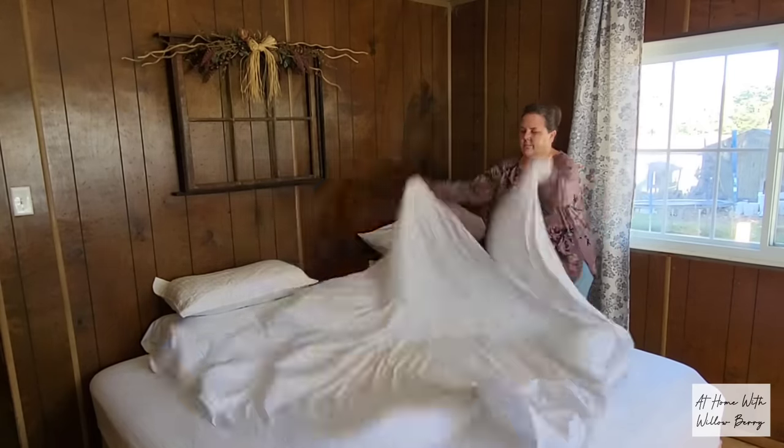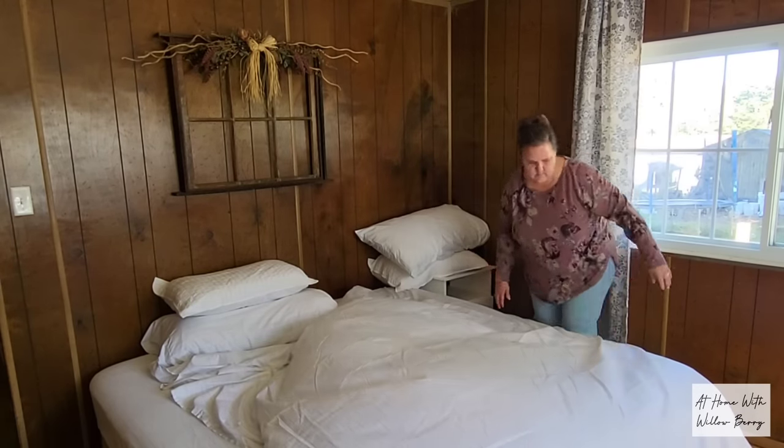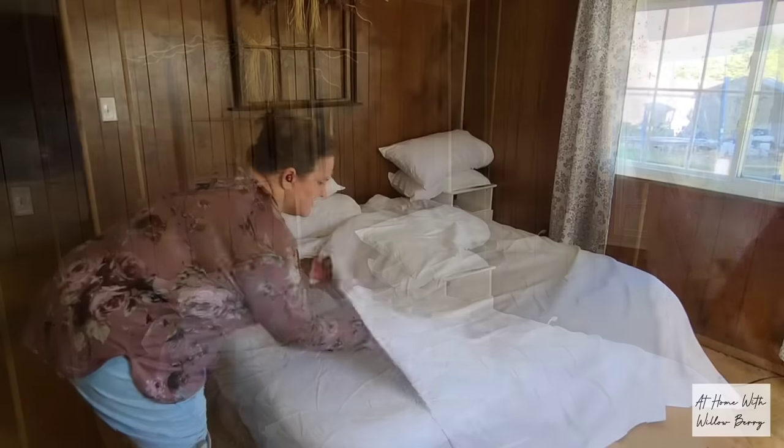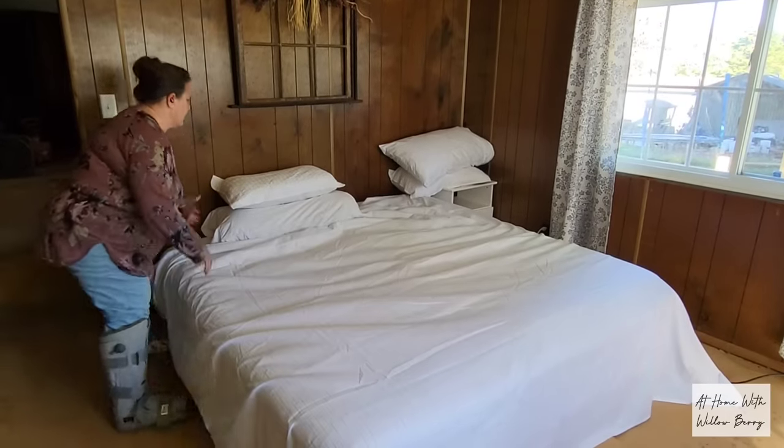We went down to North Carolina a couple of weeks ago to get some stuff out of storage for Granny, and we brought back some more beautiful quilts that belong to her. I'm not entirely sure if she made the one that I'm going to be using today, but it's very beautiful.